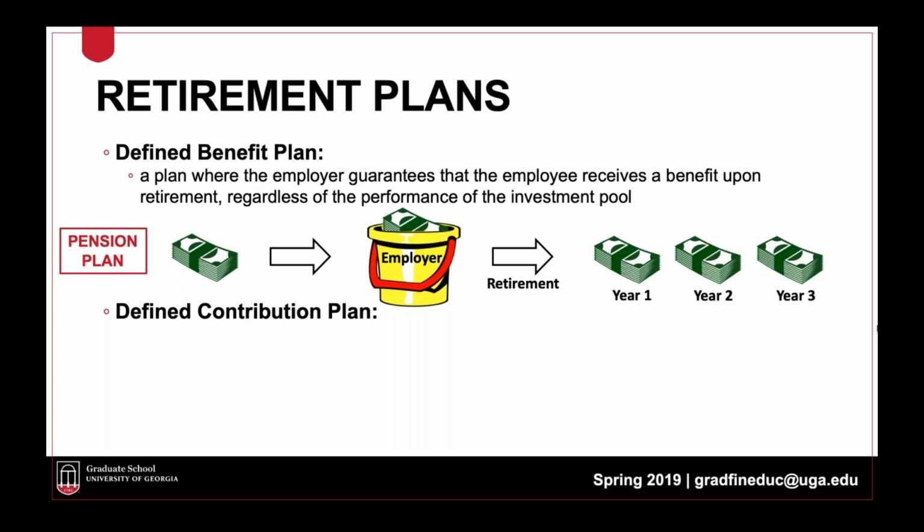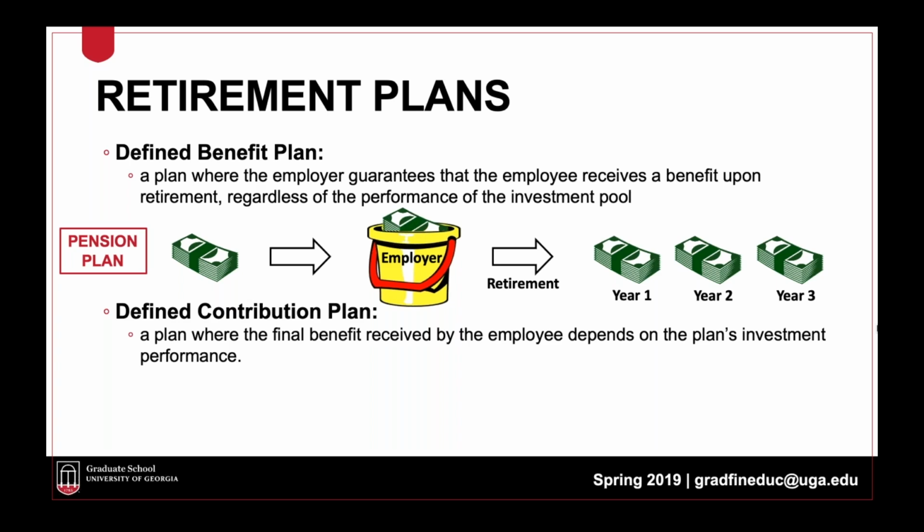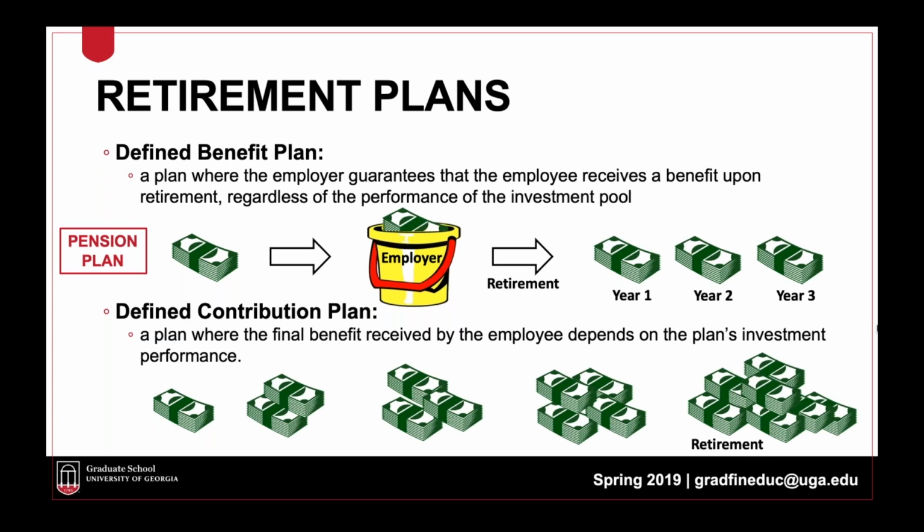Now, a defined contribution plan is a little bit different. So this is a plan where the final benefit received by the employee depends on the plan's investment performance. So in this case, each year or each paycheck, you're contributing a little bit of money to a retirement account. And each year it kind of grows a little bit at a time, all the way until you get to retirement.